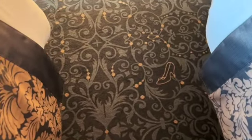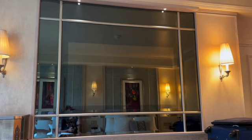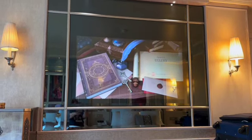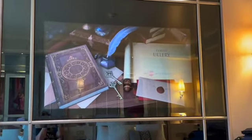I just noticed in the carpet, there's a slipper for Cinderella. There is a genie lamp for Jasmine. There's an apple for Snow White. There's a rose. So I'm sitting here thinking, where is the TV? And then Aaron says, well, that's probably the TV. And so I'm going like, look, ooh, there's the TV. So they do have a TV. It's disguised. How cool is that?